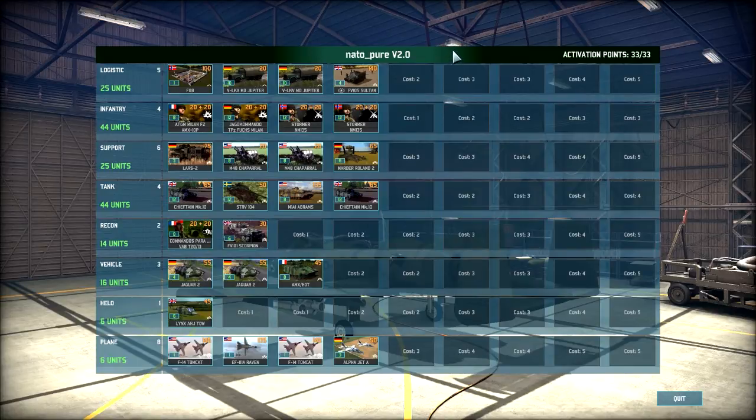So hopefully this deck works out. I'm definitely going to give this deck a try and let you guys see how it works out in the following multiplayer games. So do let me know what you think about it.